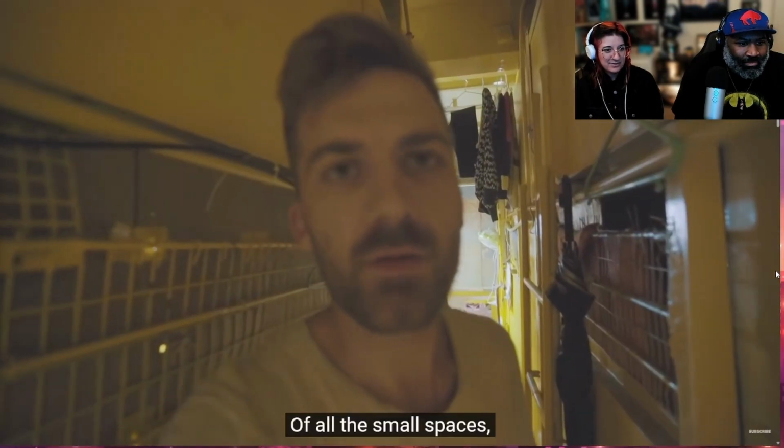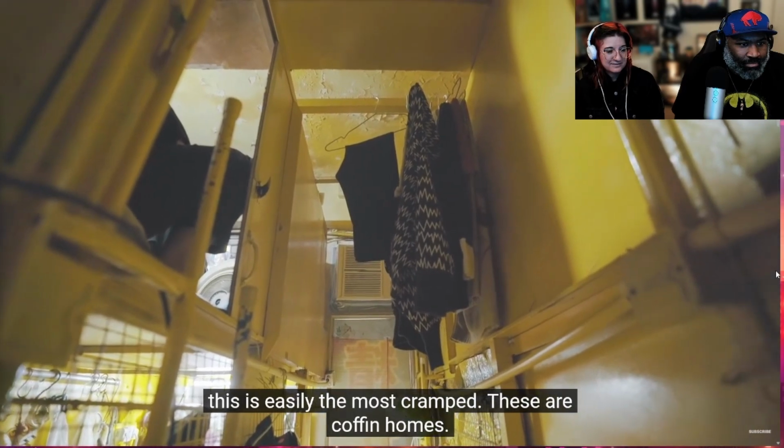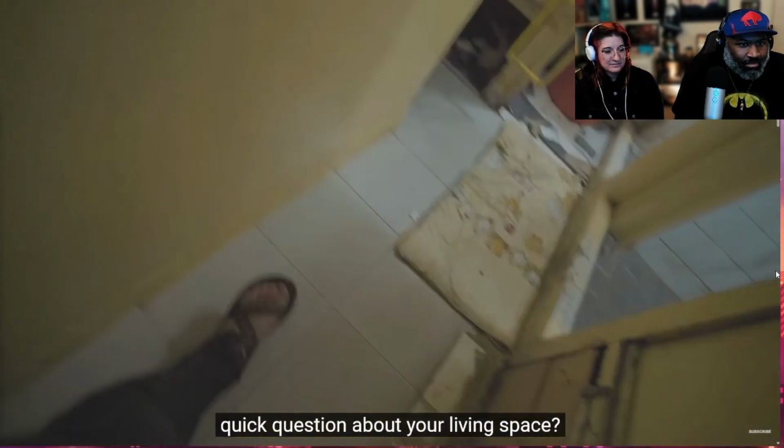This is when he gets into some of the weird ones. Of all the small spaces, this is easily the most cramped. These are coffin homes. Could I ask you just a quick question about your living space?